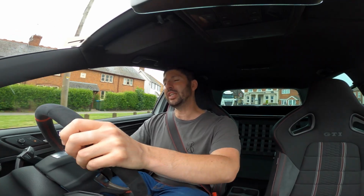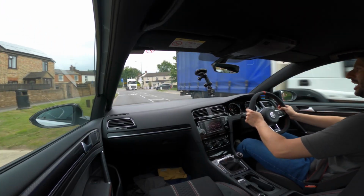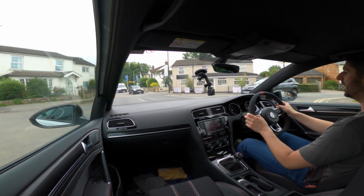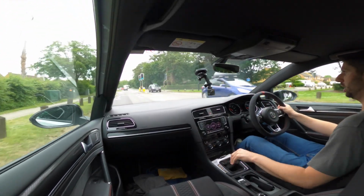Now, as I said earlier on, this car specifically was designed to show off around the Nürburgring, but actually, can it cope as a daily driver? I think it easily can, if I'm honest with you, and that's mainly because of the adaptive suspension. But I really, really like this Clubsport S. There's something special about it.